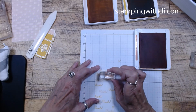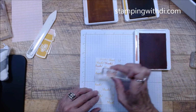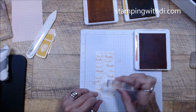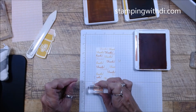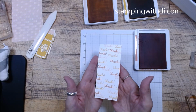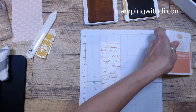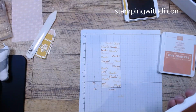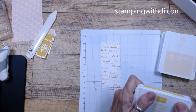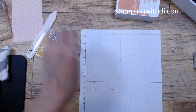So this is darker, and I'm just going to do the same thing. So I'm kind of staggering it in between. But doesn't that look so cute? Thanks, thanks, thanks. Okay, so we have our little thanks banner. So let me close these because I'm done with the pad. So again, that was petal pink, crushed curry, and Calypso coral. All right.